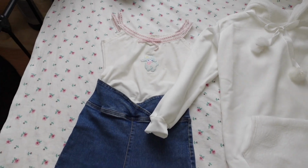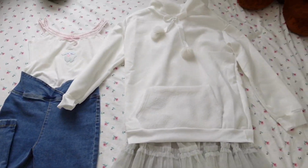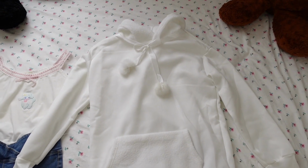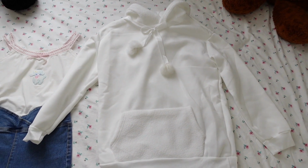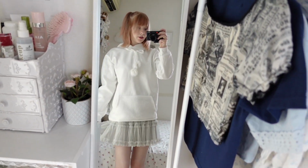Here's what they look like, with a little bit of a flare. And then the hoodie. This one I got from Modakawa as a gift as well. I'm sweating a lot, but here is my outfit. I think it looks super cute.